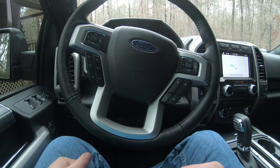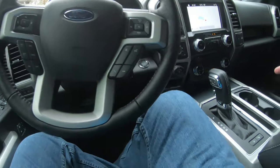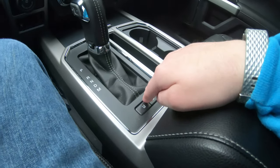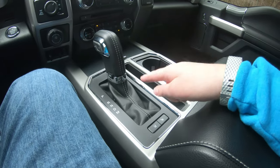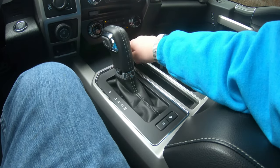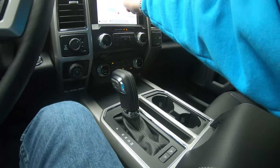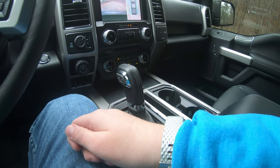Let me show you. Now, we added the lane departure. See right there, that's the lane departure. That's the park assist, which we're not going to show right now because we're not in a parking lot. And we have heat seats. And they have cameras. Here's the big thing we added: 360 camera. Look at that.